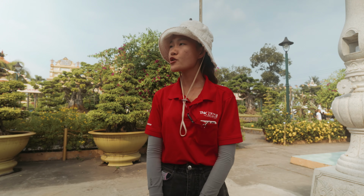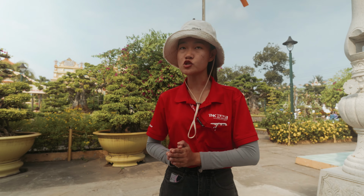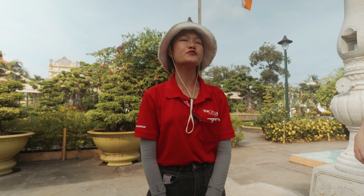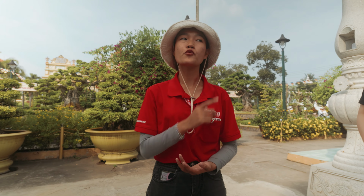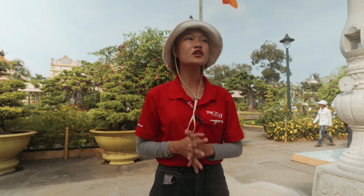I would like to share with you that in Vietnam, the temple is very different from the pagoda. Also the same architecture, but sometimes you can see the Vietnamese people, we call that one the temple. And also the same architecture, we call another one the pagoda. So why do we have different things that look like this?